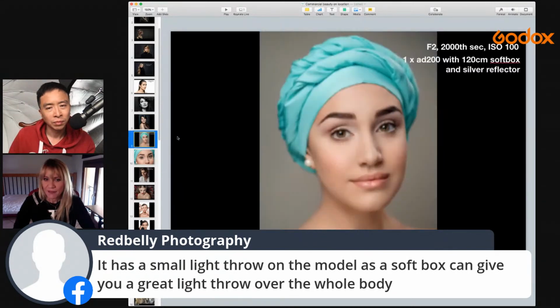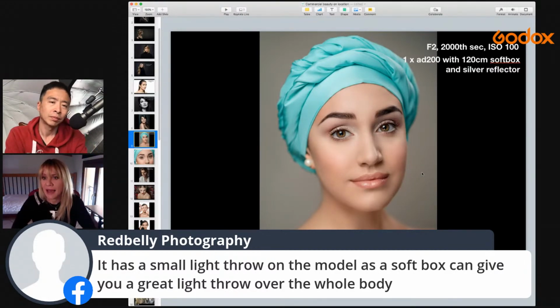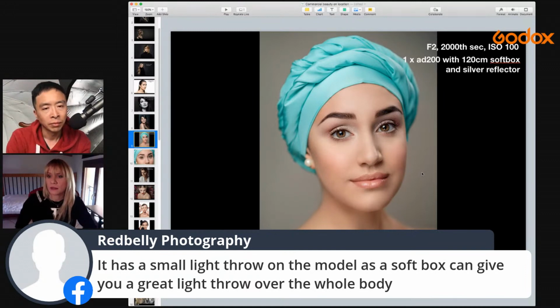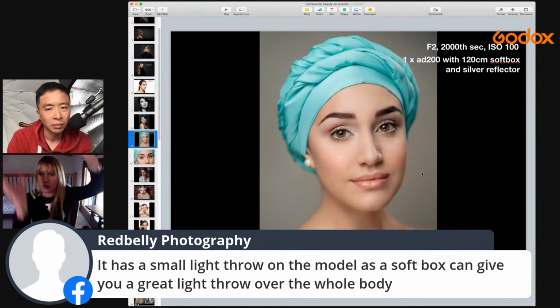So I have lit the whole model with a beauty dish, no problem. I take the grid off. The grid really narrows the beam into a small circle, so it's really only useful for this side. But I have lit the whole body with the beauty dish. It's just a question of angling it in the right direction. But if you're doing a nude and you really want good light on the whole body, then I would probably use a long strip box.